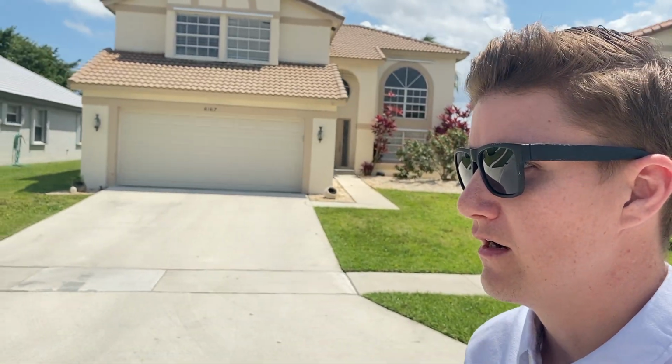And the prices here have just really gone up. As of 2019, these homes were more so in the 300,000s. And now we've seen these homes really appreciate in the last couple of years. So with that, let's go check out the rest of the neighborhood.